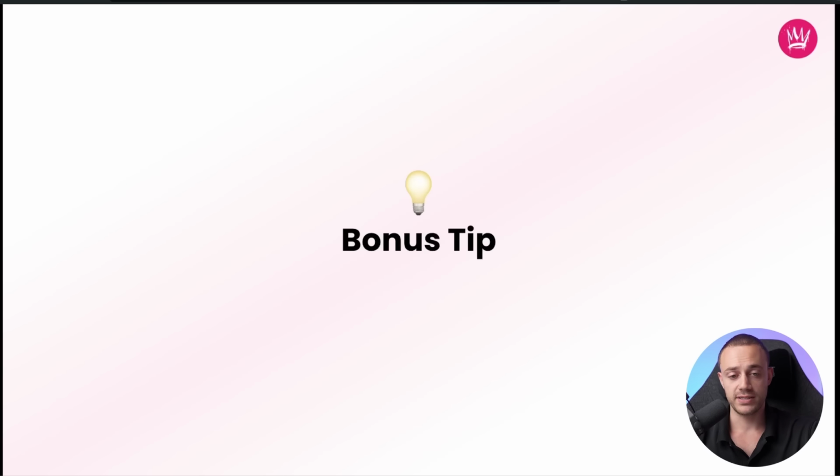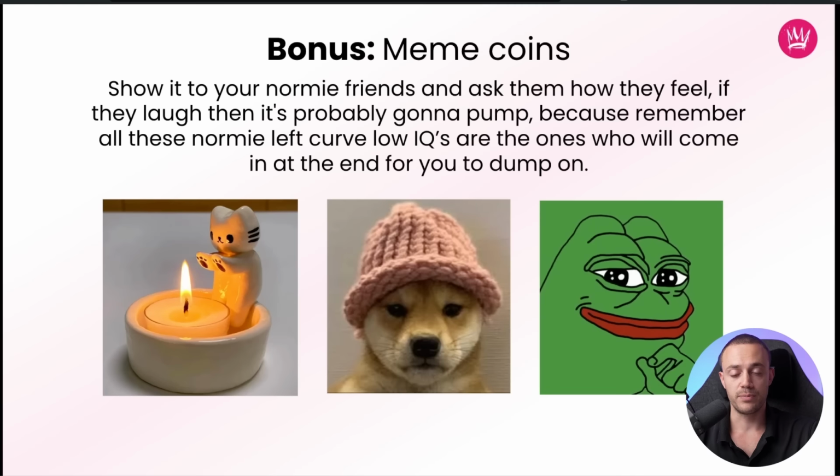Now, I do have a bonus tip for you. The bonus tip is to show a meme coin to your normie friends and ask them how they feel about it. So if they laugh, then it's probably going to pump at some point in the cycle. Because remember, all these normie left curve low IQs are the ones who will come in at the end for you to dump on. And remember here, the normies, the retail, these are the people that think it's a good idea to buy Dogecoin at the top on Saturday Night Live at 70 cents. All right, that's our definition here of normies and retail.